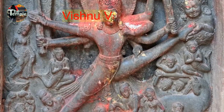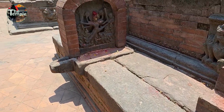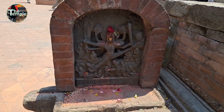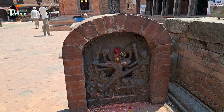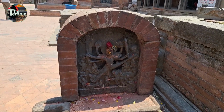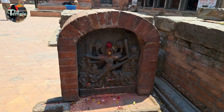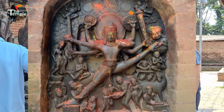Vishnu Vikrant. In the courtyard of ChanguNarayan Temple, we can also find another statue named Vishnu Vikrant. A 7th century sculpture of Trivikram Vishnu that depicts the scene of popular Hindu myth of Lord Vishnu and his beloved Bali Raja. Most of the statues found in Nepal are related to religion. This statue of Vishnu Vikrant encapsulates the entire story. But did you know that Nepal's first dated sculpture concerning religion is also of Vishnu Vikrant?